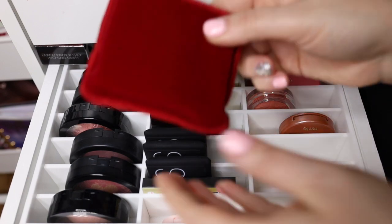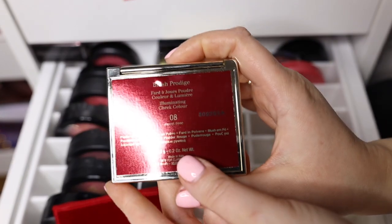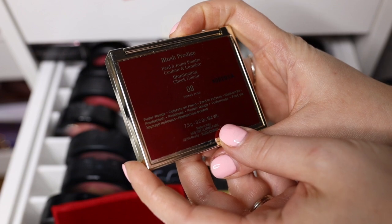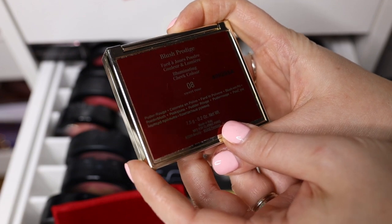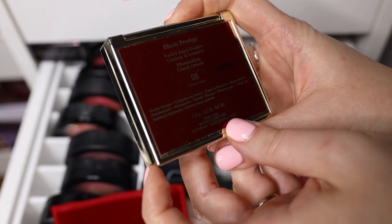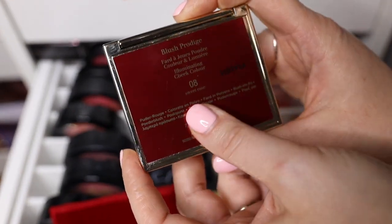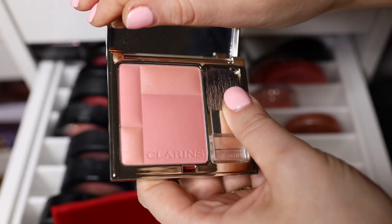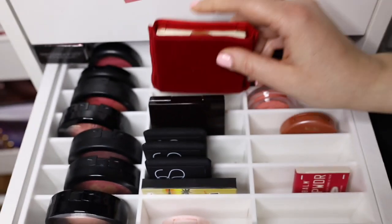Then what do we have? Ooh, look at that. This is still in its little pouch. Then we have the blush Prodigy. Can I read? No, it's just too far and I don't have my glasses on. Okay, then we have the Sweet Rose 08. Oh yeah, goodness, this is so pretty. It's so light. I'm definitely keeping this one because this was another birthday splurge and I just really like that shade.